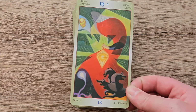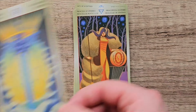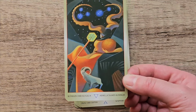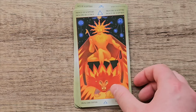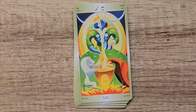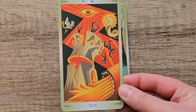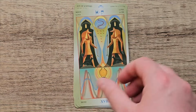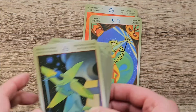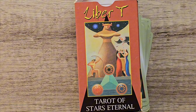So if you're not a fan of the Thoth art, maybe you'll like this one, the Liberty. They've renamed some of the suits as well, but that's okay. You can clearly tell by the colouring what suit it's representing, so I don't mind. Look at that Tower card. Wow. Such a cool deck. I'm so glad I have this. Yeah, that's the Liberty Tarot, Tarot of Stars Eternal.